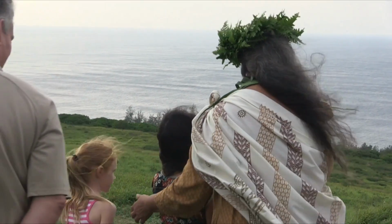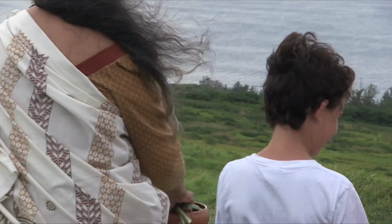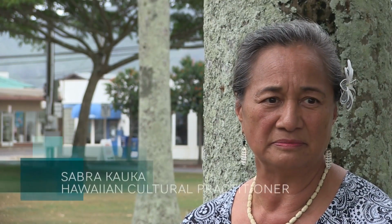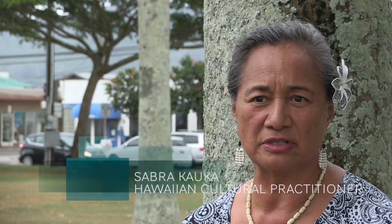As a cultural practitioner, it's very important to me that these birds, that we keep them alive as long as possible. To me, they are so important. They are so important to our culture. We hold birds in very high regard.